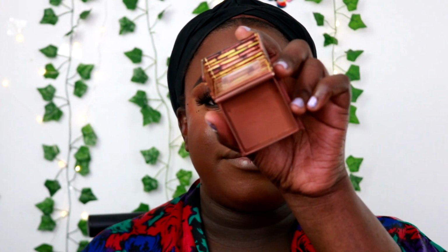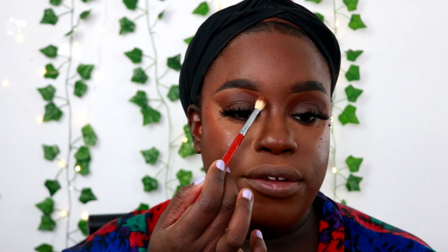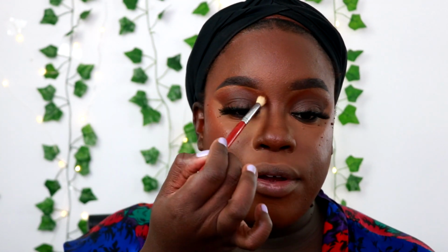So we use a powder, and I'm using my Hoola Toasted Bronzer. I don't even know if they still make this. I think they do, right? They do. And I'm using a fluffy brush, a fluffy blending brush. I'm just gonna go ahead. A good trick when you contour your nose, you see the hollows of your eye? You just literally will follow that down and it will create the perfect line for your contour. A little bit. And I like to just do it like this.